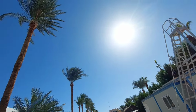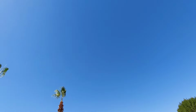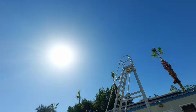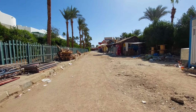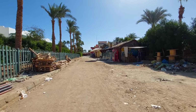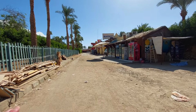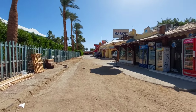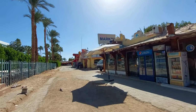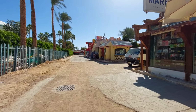So this is the weather, this is what we've got today. January, middle of January 2024, Sharm el-Sheikh in Egypt. That's the weather we've got here. 28 degrees. Light little breeze blowing. No clouds. And it's what time, Shell? It's 25 past 11 in the morning.